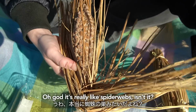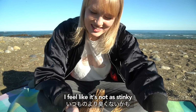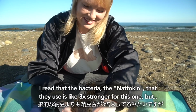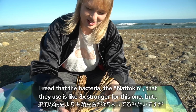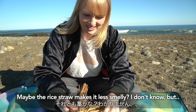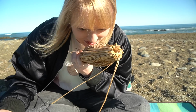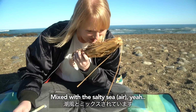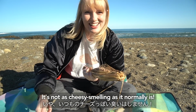Oh my god, it's really like spider webs, isn't it? Yeah. I can't actually smell it that much. I feel like it's not as stinky. I read that the bacteria, the Nattokinase that they use, is like 3 times stronger for this one, but maybe that reduces the smell somehow. Maybe the rice straw makes it less smelly, I don't know, but mixed with the salty sea air. No, it's not as cheesy smelling as it normally is.